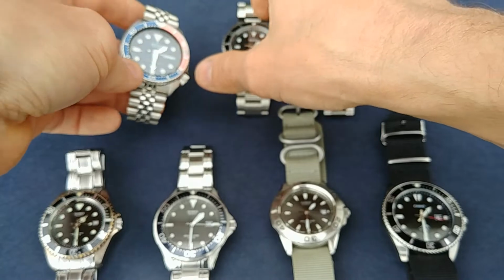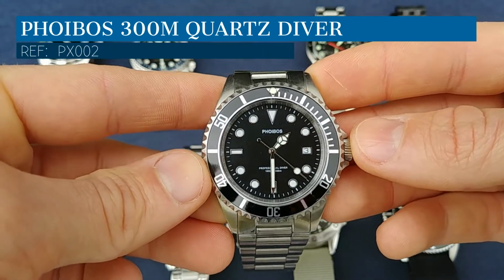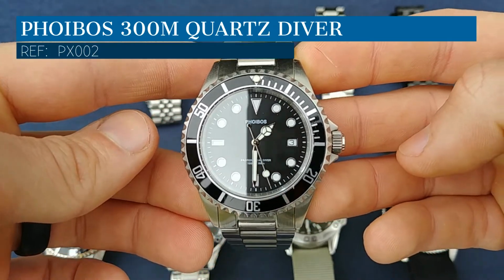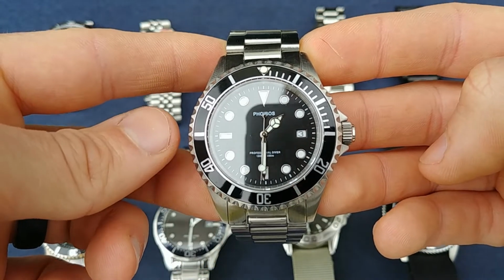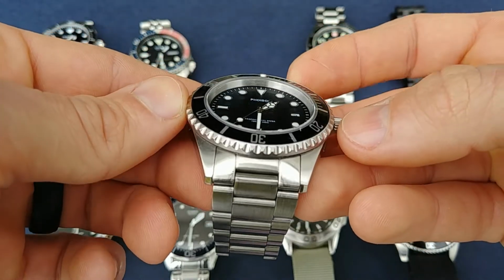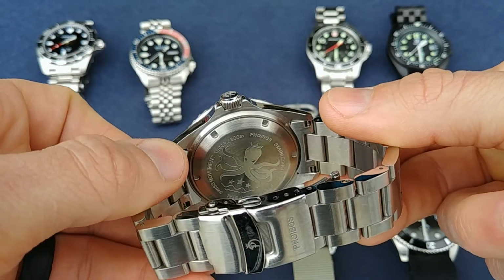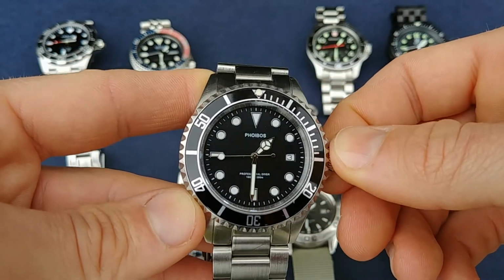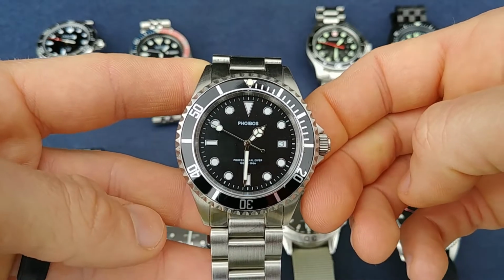Next up, we're going to talk about my PHOIBOS here. This is my PHOIBOS PX002. This is the Gen 1, so I've had this for over 2 years now. Love this timepiece. This one stays up here at work for me. I wear it when I'm running my CNC machine or building rifles or some other things like that. I'm always wearing this timepiece because it was only $100. So I don't feel bad wearing this, doing things that I would probably damage some of my higher end pieces. This one here, I just wear it, and it has held up great.